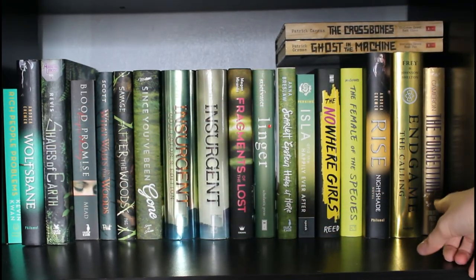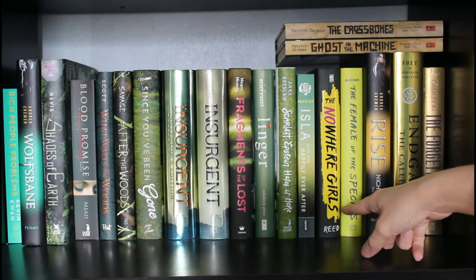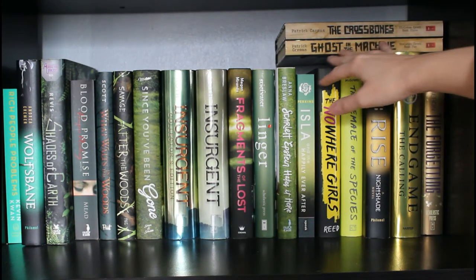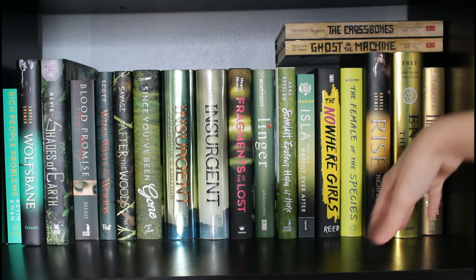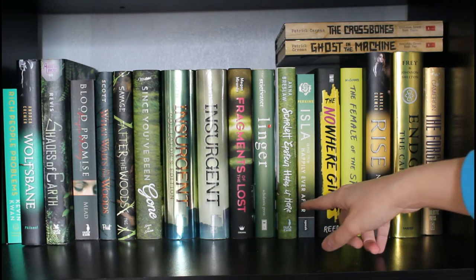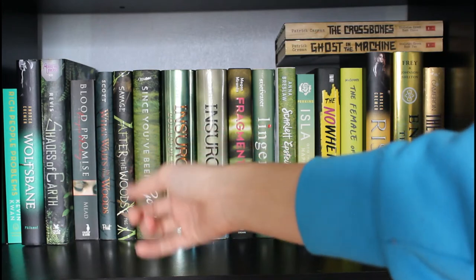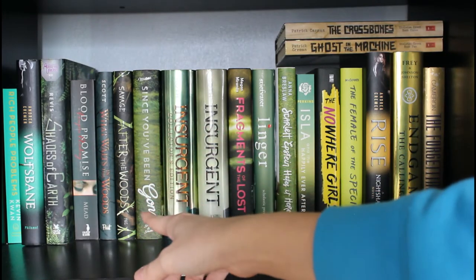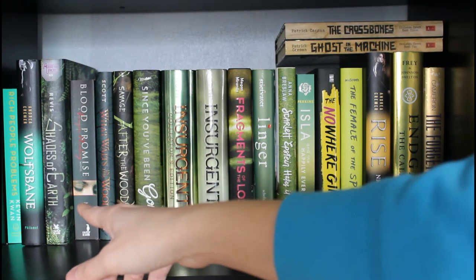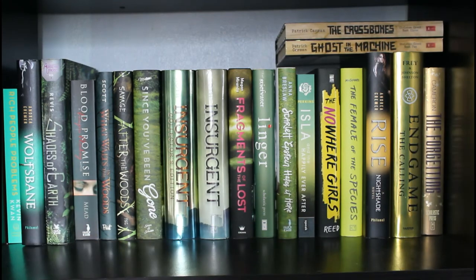So we got The Forgotten, The Forgetting, Endgame, Rise, The Female, The Species, The Nowhere Girls. I mean, these aren't exactly yellow, but I decided to put them in here anyway. Ghost of the Machine, The Crossbones, Isla and the Happily Ever After, Scarlet, Epstein, Hates It Here, Linger, Fragments of the Lost, Insurgent Collector's Edition, Since You've Been Gone, After the Woods, What Waits in the Woods, Blood Promise, Shades of Earth, Wolfsbane, and then Rich People Problems.